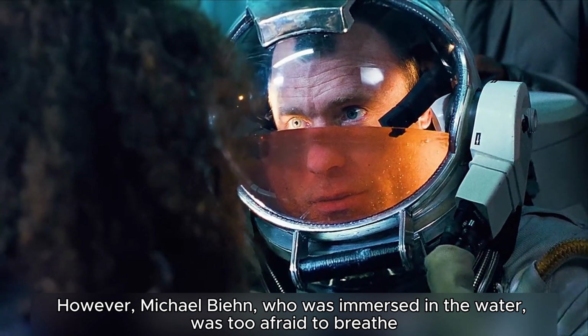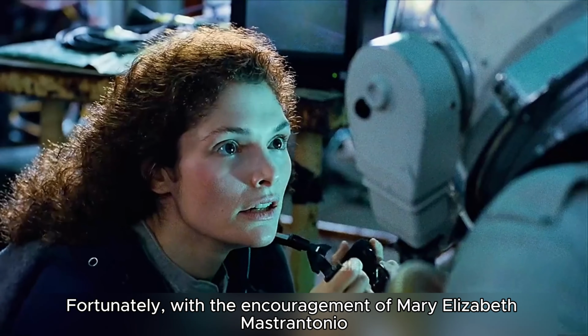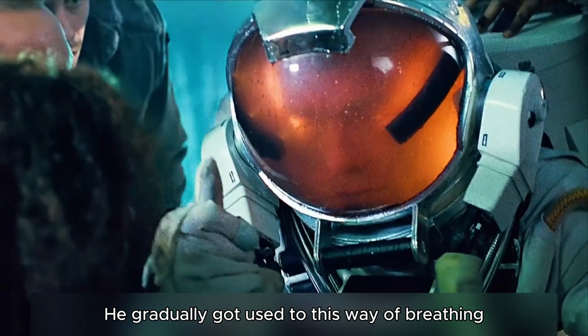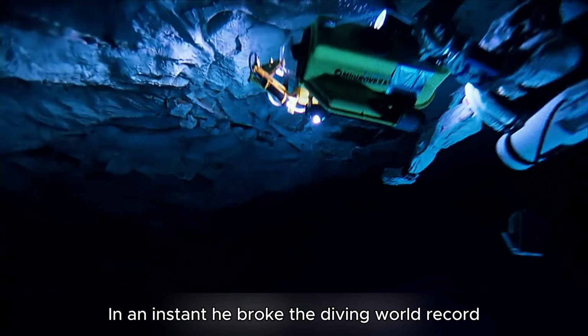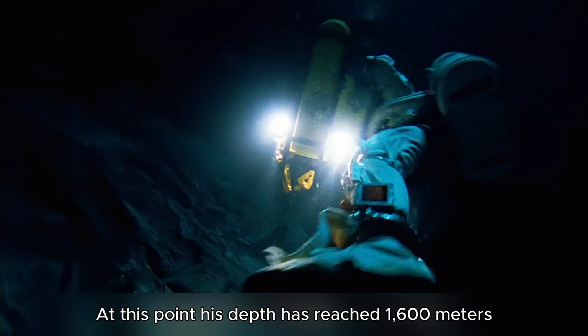However, Michael Biehn, who was immersed in the water, was too afraid to breathe. He started to struggle. Fortunately, with the encouragement of Mary Elizabeth Mastrantonio, he gradually got used to this way of breathing. Then he dived to the bottom of the sea, took a leap on the edge of the seabed, and set out towards the abyss. In an instant he broke the diving world record. At this point his depth has reached 1,600 meters.